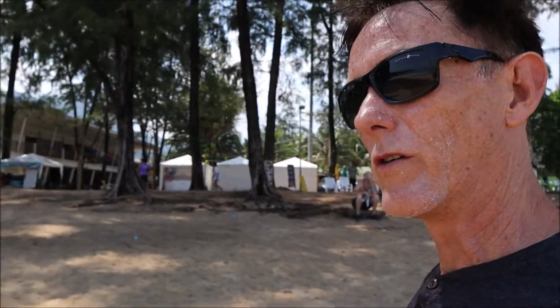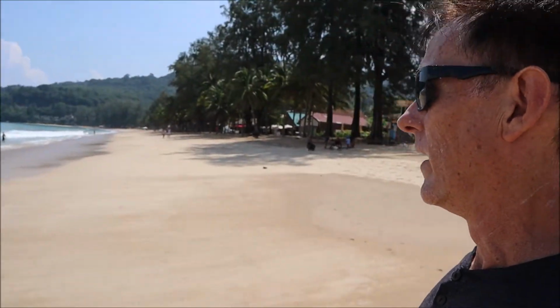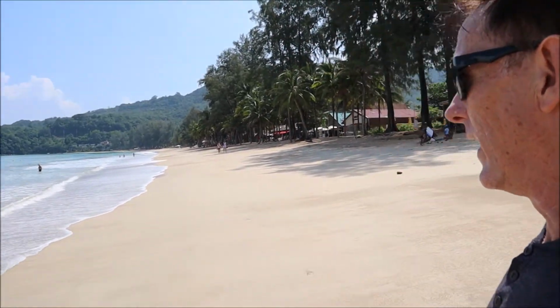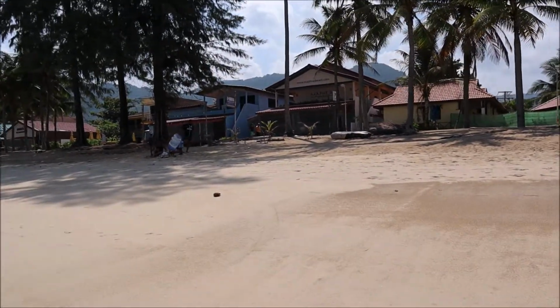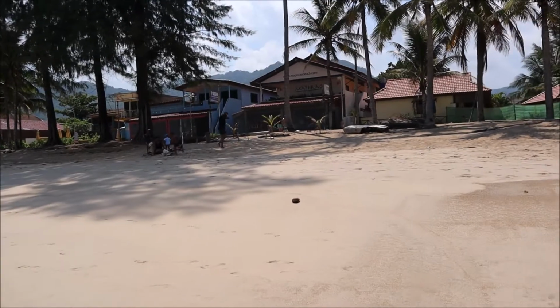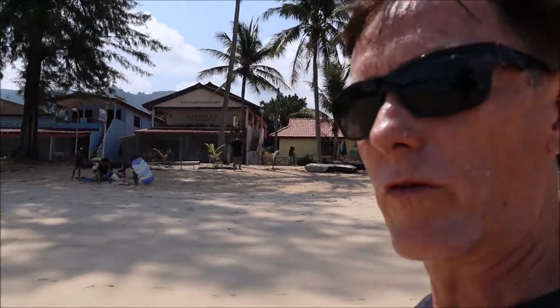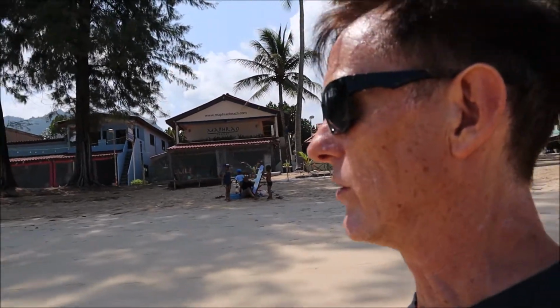So it seems like a little bit lower income demographic, maybe. Kamala Beach is where all the locals are surfing. So if surfing's your thing, probably means the waves are better here. As you notice, the sand isn't quite as white as we saw at Surin, and there seem to be these smaller resorts right on the beach, which we didn't see at Surin, and I suspect overall they're cheaper. They're probably like bed and breakfast, or potentially cheaper anyway. You'll have to Google and see.